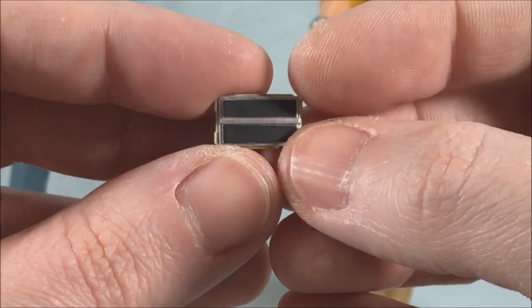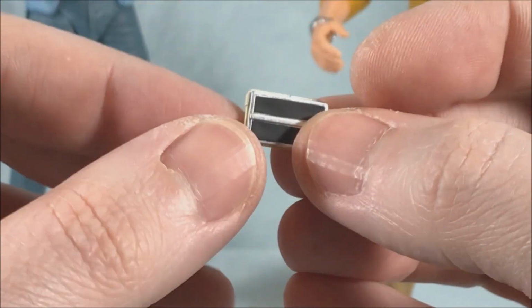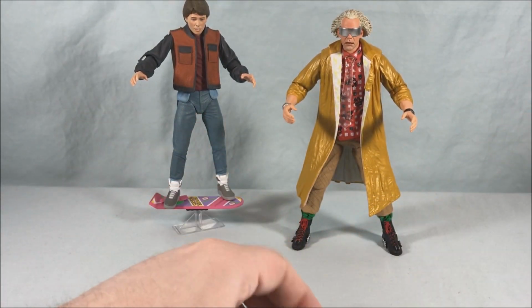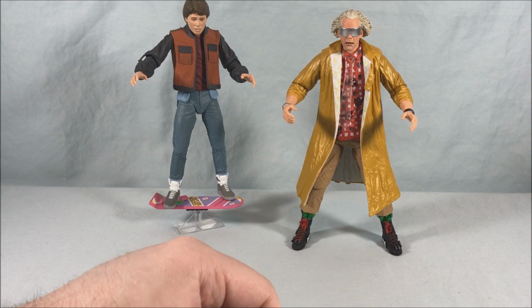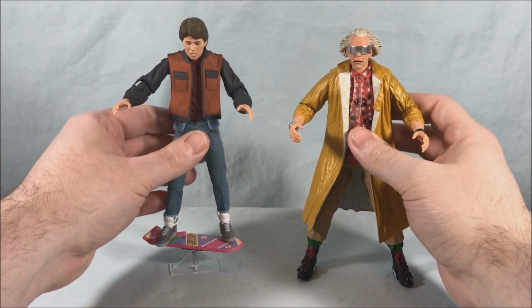And then I forgot he also has his little binoculars piece that he uses in the movie. So he does come with that as well. So really, really cool accessories. I really like both of these. I think NECA's done a really nice job. Really the whole line I've been pretty impressed with.